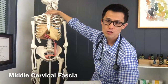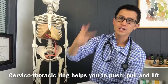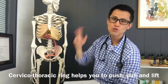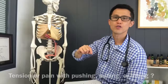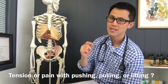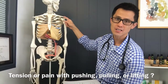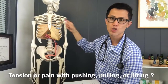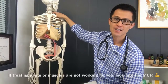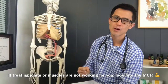Then it also goes to what we orthopedically call the cervicothoracic ring. If you need to push, pull, or lift, and that ring is not intact, then you're going to lose force transmission. So the stress is going to go to your wrist, elbow, shoulder, most of the time shoulder, or even the neck. So if you think it's a disc herniation, think again, it's the middle cervical fascia not playing its role, and so the stress when you push, pull, lift goes straight to the disc of your neck, the joints of the neck, and your muscles tighten up to try to produce power when it can't.